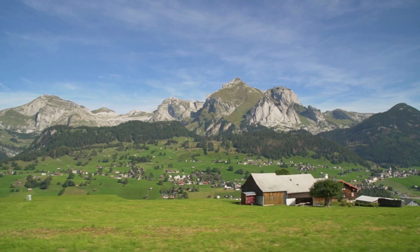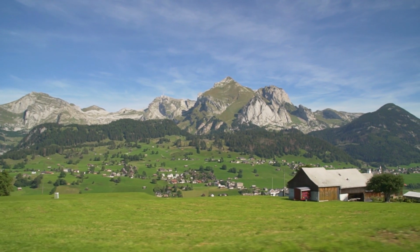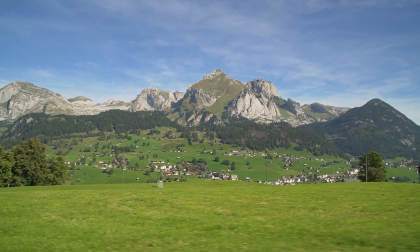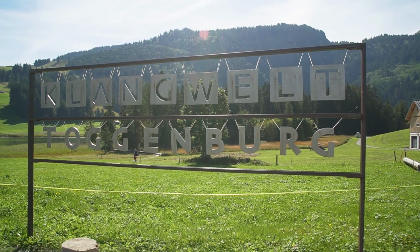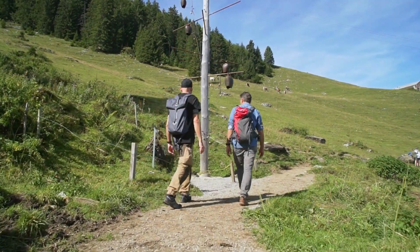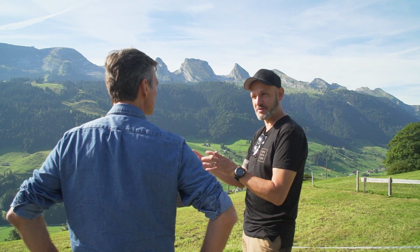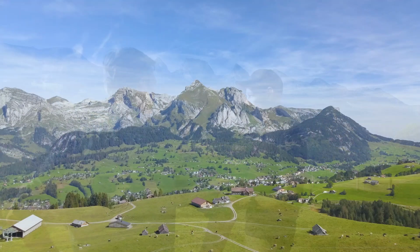I've come to the Toggenburg region in northeastern Switzerland to sample the physical and auditory landscapes and learn a bit about the history of alpine sound through the Klangwelt, or sound world. Part museum, part hiking trail, it's a unique way to experience alpine landscape and history. My guide for the day is Roland Liechtensteiger of Toggenburg Tourism. And what a day it is!